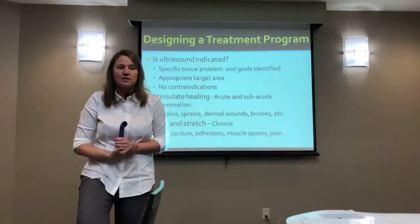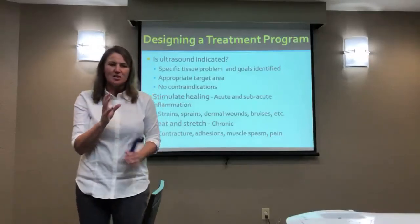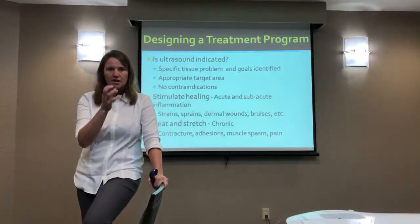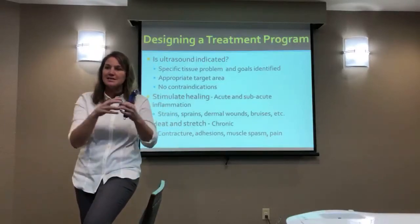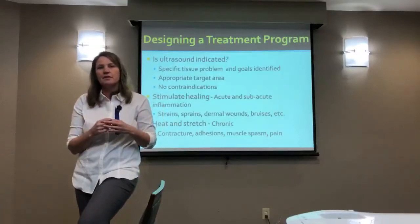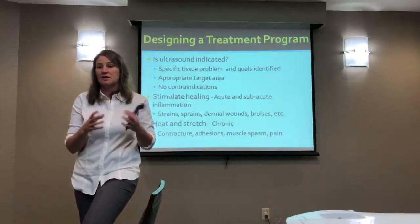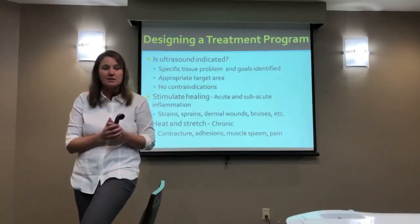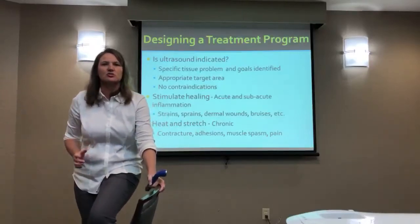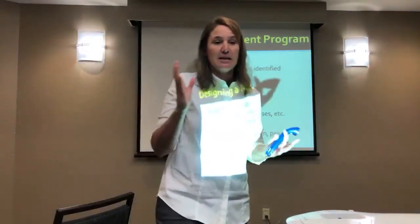Heat and stretch. This would be more, and I say chronic on there, but technically anything that you want to heat and make longer. If it is tissue that you're going to try to heat it up, increasing that sort of plasticity, pliability of it, and stretch it while it's heated. Or if it's something that you want to heat up for pain relief, something you want to heat up for more aggressive blood flow, like a muscle spasm, all of those things make sense. So contracted tissue, tight tissue, muscle spasms, just pain in general.